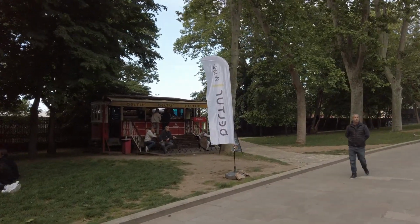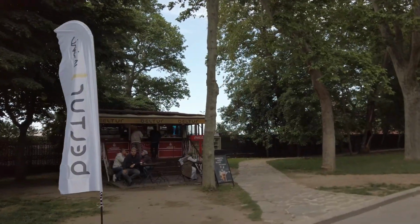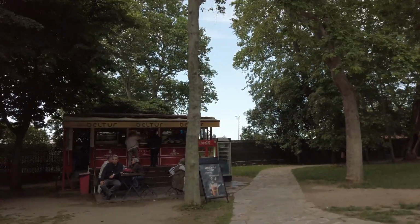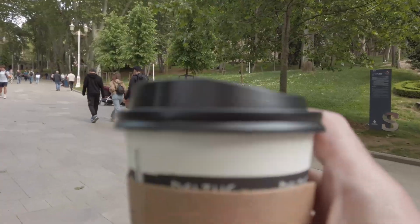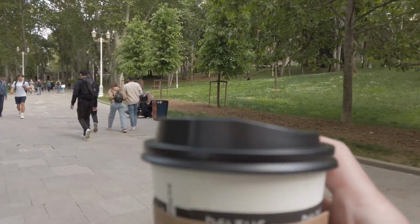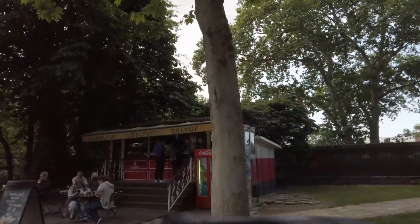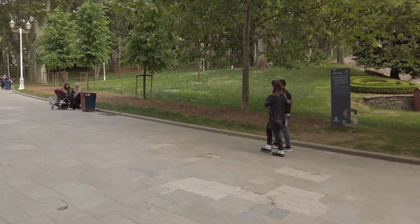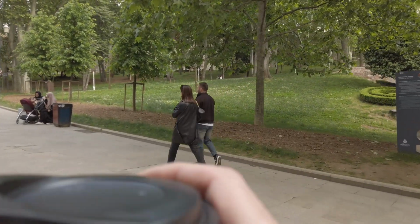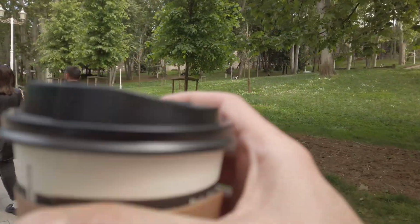I spy possible coffee. I wonder how extortionate it's going to be here. Hopefully not London prices, so let's see. And coffee obtained. And oh, I forgot my water. Let's go get water. Right, take two. Coffee obtained and water obtained. So let's go and find a nice place to sit down and have a sip.